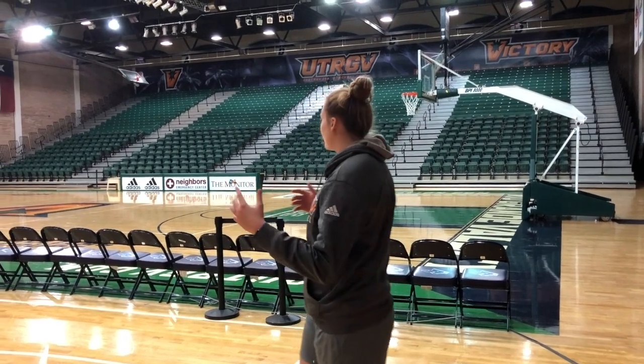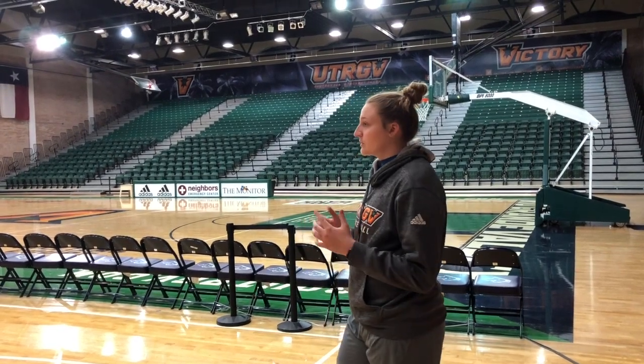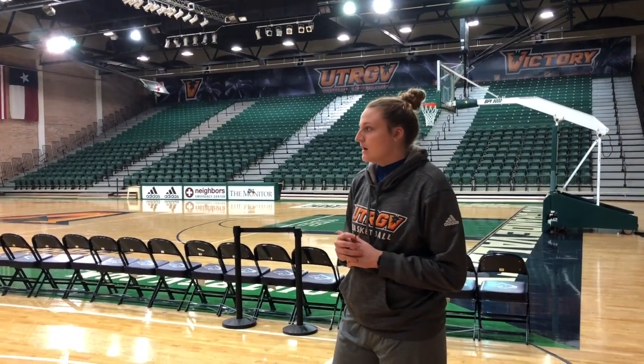What do you like most about the UTRGV gymnasium? Well, personally, being an athlete, I think there's a lot of great factors here. As you can see, when we have our bleachers pulled up, we actually have three different courts, so that gives us six goals to work with. When our bleachers are pulled down for game days, we can have over 2,500 individuals that can come to our games. I think there's a lot of great things for practice and for games both.